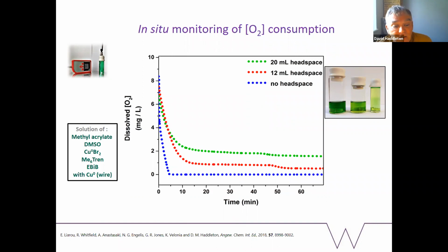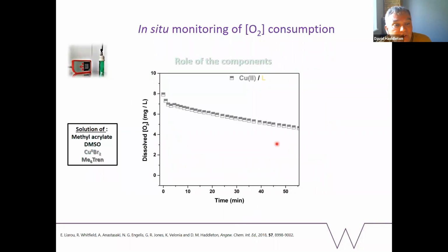And then once you've done that, you can start saying, well, what do I need in that reaction to remove the oxygen? What's removing the oxygen? So if you just take copper 2 with a ligand, you see a slight decrease in the oxygen, but nothing that's going to make any difference really to your reaction. You start adding copper 0 and copper 2 with a ligand, you start to see the oxygen is coming down.